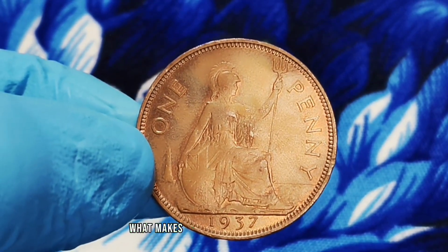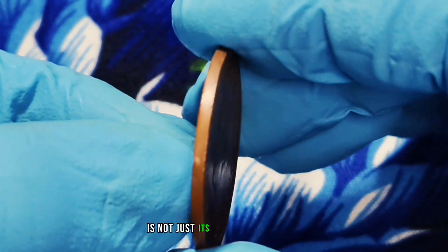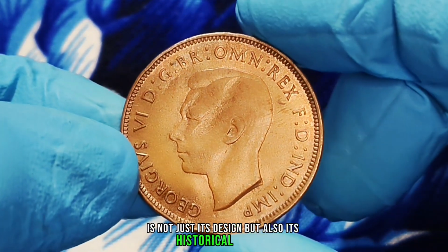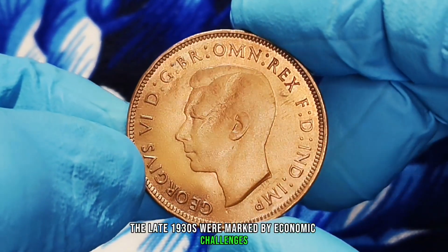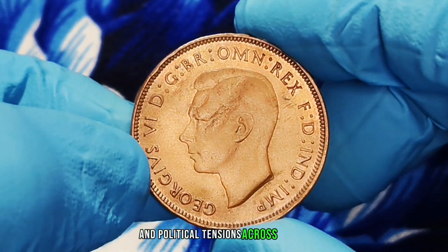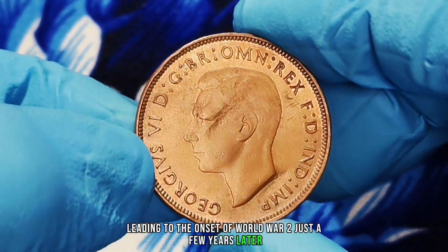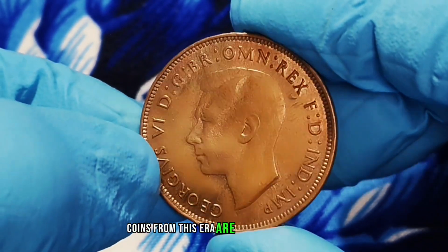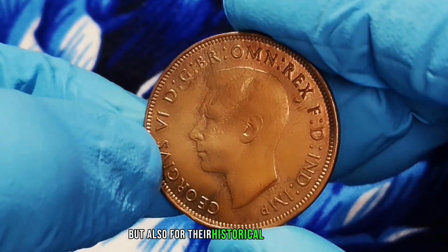Now, what makes the 1937 penny particularly interesting is not just its design, but also its historical context. The late 1930s were marked by economic challenges and political tensions across Europe, leading to the onset of World War II just a few years later. Coins from this era are not only valuable for their monetary worth, but also for their historical significance.